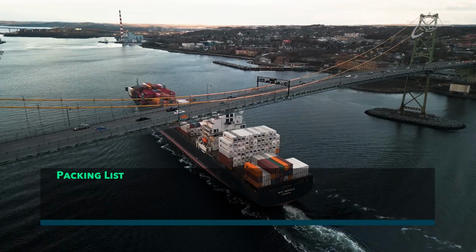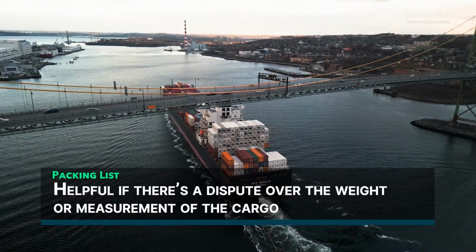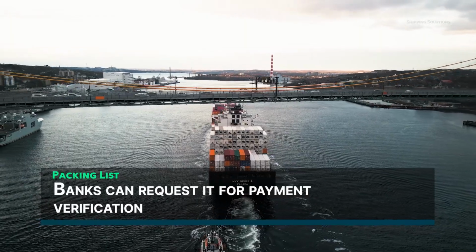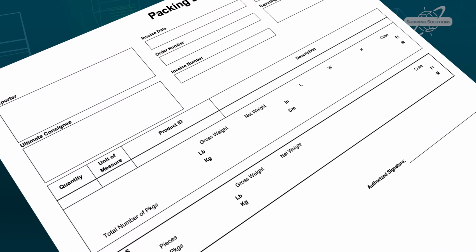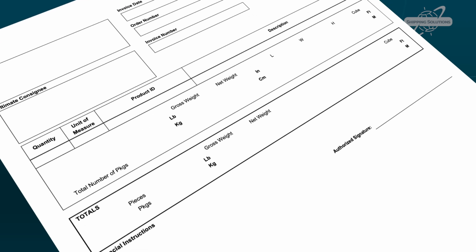The packing list is especially helpful if there's a dispute over the weight or measurement of the cargo. Customs may use it to check for compliance with import requirements, and even banks can request it for payment verification under certain payment terms. This document includes details like the names and addresses of the exporter and consignee, each item in the shipment and its packaging, and special handling instructions to ensure safe delivery.